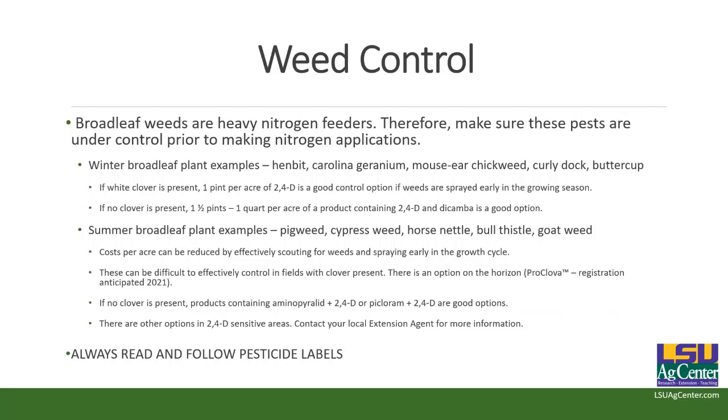So some of those broadleaf plant examples would be pigweed. So you've got red root pigweed, you got spiny pigweed, cypress weed, also known as dog fennel, horse nettle. So some people may hear that called tread salve, bull thistle. So that's the ones that you're seeing right now. Got the big tall flower on them. Biennial plant, so produces a rosette in year one, flowers in year two. A whole lot easier to control in that rosette stage. And then also goat weeds that we'll see later on in the summer months.